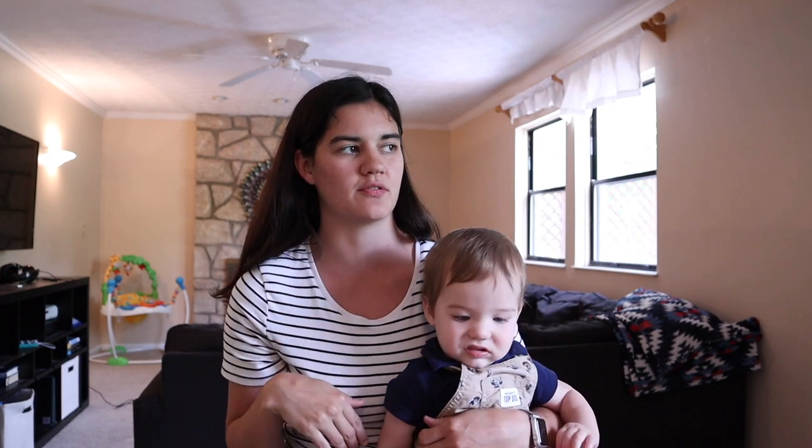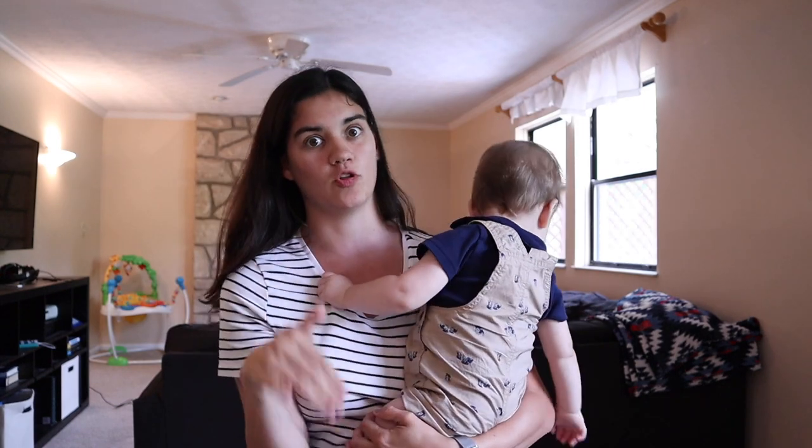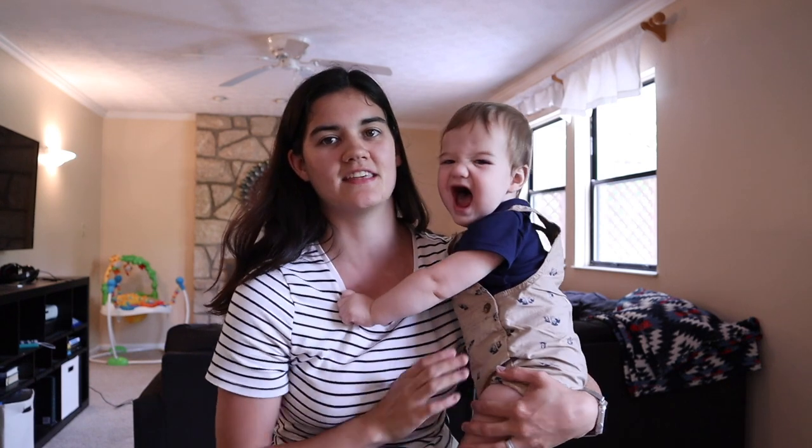Also, with Porter pulling up on everything, that means we had to lower his crib for the first time. We lowered it just one notch, so he's not super high up, but he's in the middle. So we still have one more time that we can lower it. Although with Grayson, we ended up lowering it to the floor and kept him in the crib. So he hasn't tried to escape or anything, but definitely better to be safe than sorry.